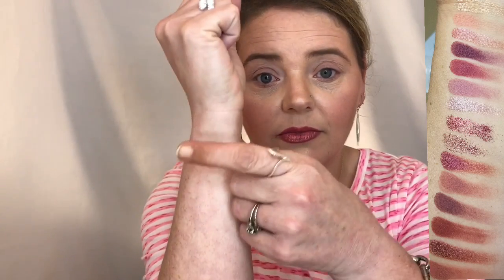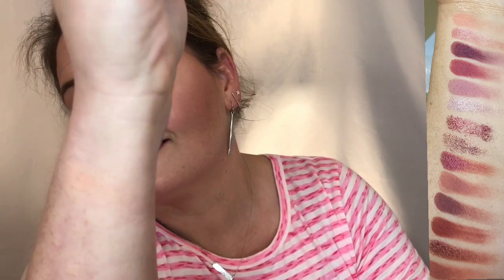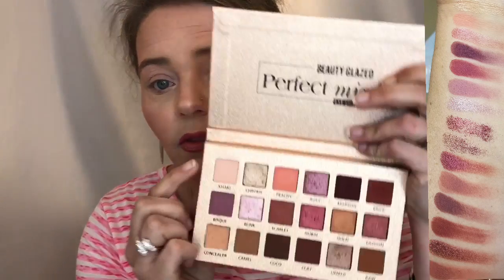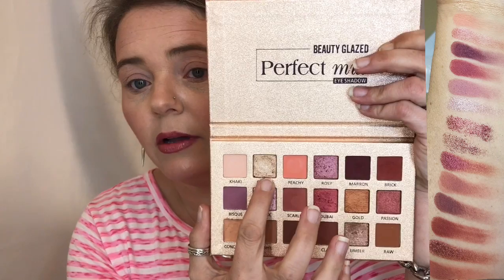The first color I am using is khaki, and it's going to be the same as my skin tone. On the Huda palette, this color is called Bare. You can't really see it very well on my skin because it's so similar, but you can see it a little bit right there. If you compare it to the swatch, it's the same with both of them. The next color is chrome, and this is one of the reflect shades.